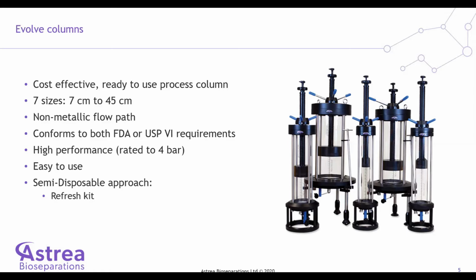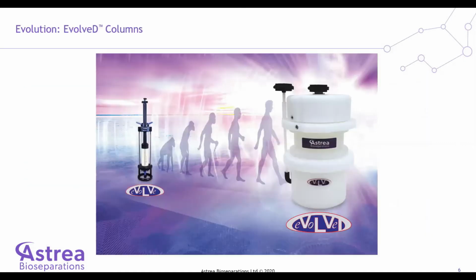We call the columns the Evolve columns, as although we wanted to provide the customers with a standard operational column, we added a semi-disposable twist. This is what we call the refresh kit. This kit allows the customer to replace the full wetted flow path whilst retaining the column skeleton. This not only reduces waste, but also reduces the cost, as the refresh kit to replace is approximately 1/3 of the price of the column. However, to further support our customers, you could say that we evolved and developed a fully disposable column.